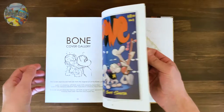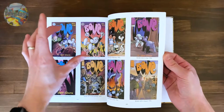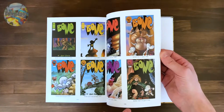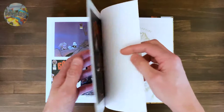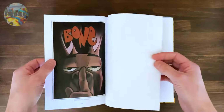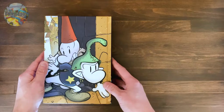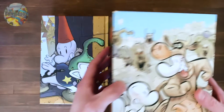And then we have the cover gallery, which it's kind of cool that they do the small thumbnails, but you know, obviously it would be awesome if it was full. But I mean, this thing's already nearing 1,400 pages, so it would just be huge if it was all single pages per cover. But that is awesome. And then there's the final end sheet, the map again, and then there we are. So that is a closer look at Bone.